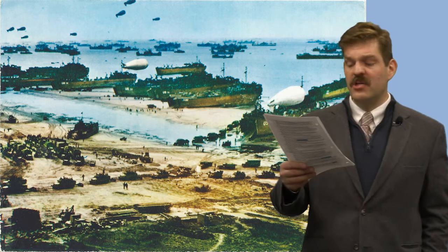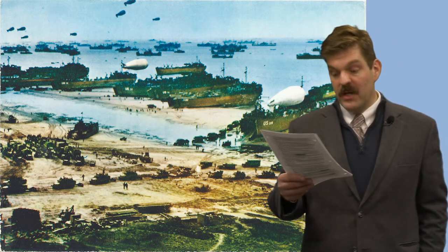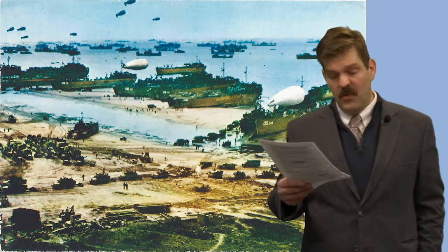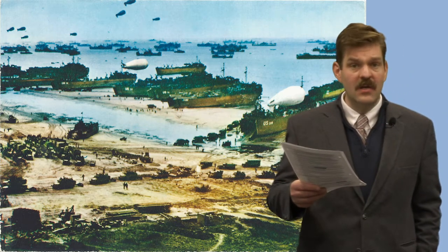Under Eisenhower's direction in England, the Allies had gathered a force of nearly 3 million British, American, and Canadian troops, and together with mountains of military equipment and supplies, Eisenhower planned to attack Normandy in northern France.